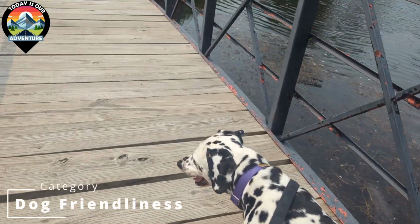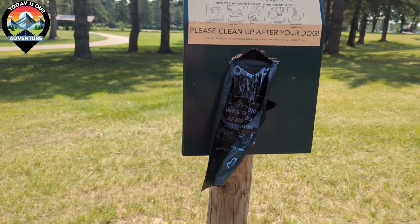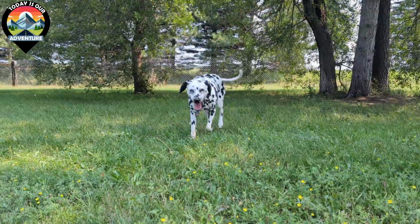Dog friendliness. There is no off-leash dog area at the campground, but there's plenty of green space to walk your dog. And there is a pickup station located next to the bathhouse that is fully stocked. That's the most important part. There's also a bark park located across the street at the other half of the park.